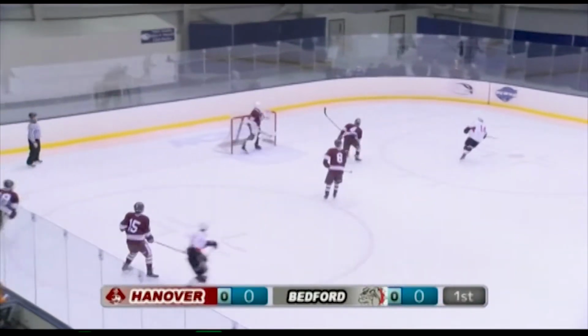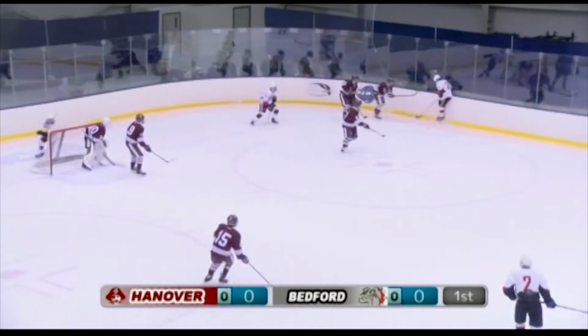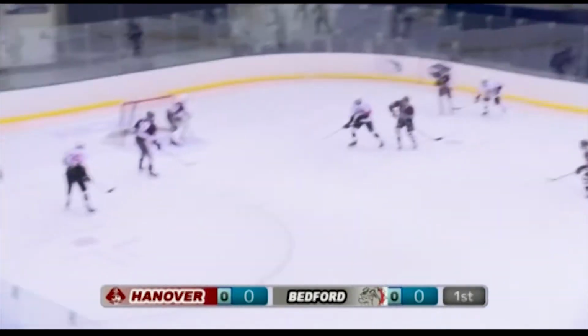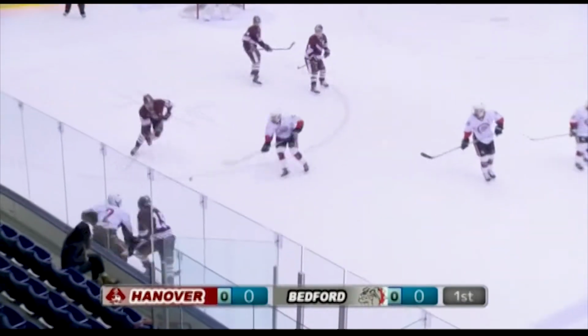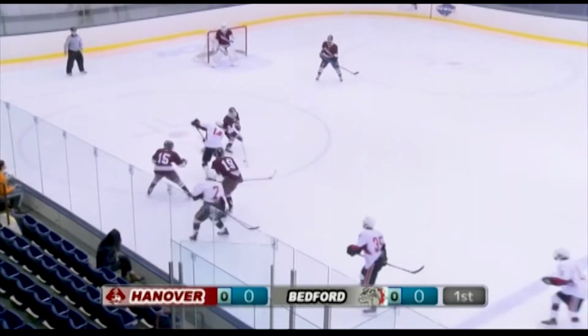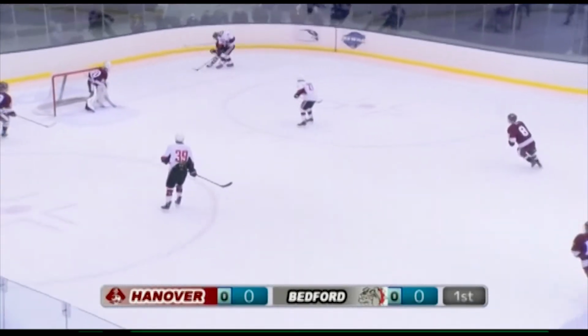Bedford holds it in, fires it behind the net. Jake San Clemente going into the corner to get it. He gets by him. Goes to the point now. Spencer's shot, a looper, is blocked. Another clearing attempt held in by Bedford. San Clemente tries to get around his man, but loses the puck. But he's staying on the forecheck.